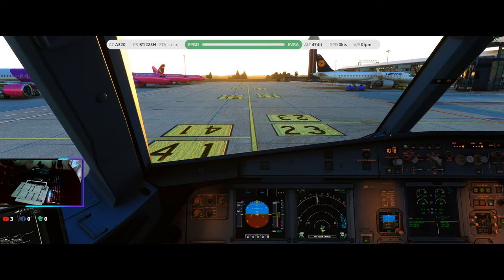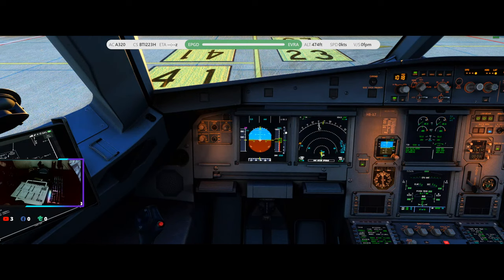Flight control check, pull up, pull down, pull left. Pull right. Radar trim check. Full right, neutral, full left, Bravo. Neutral.